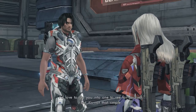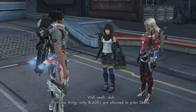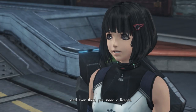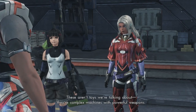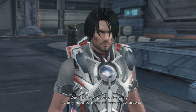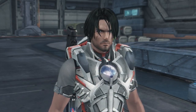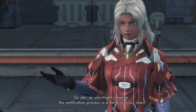I'd love to get you into one to see for yourself, but it's not that simple. For one thing, only Blades are allowed to pilot Skells. And even then, you need a license. These aren't toys we're talking about. They're complex machines with powerful weapons, and they're a precious resource. We only have so many of them to go around. So yes, as you might imagine, the certification process is a fairly rigorous one.